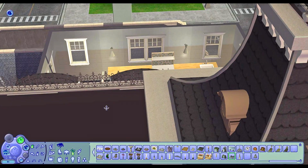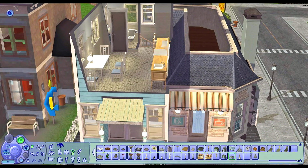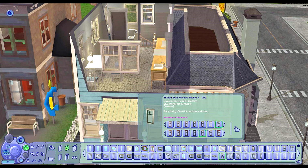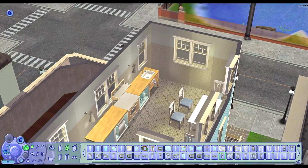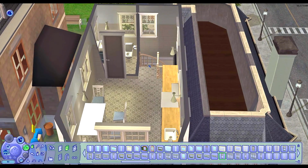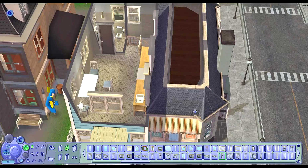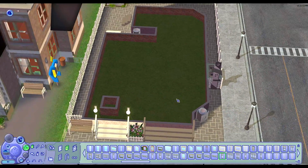And these windows are the Thorpe build set again. And I think I told you where the Thorpe build set is from. Did I? I don't think so. Let's see. I should just start saying Veronica every 20 seconds because that's basically where so much of my stuff is from. In any case, that's a build set for Sims 2 from Veronica.